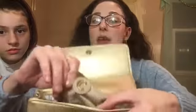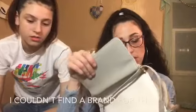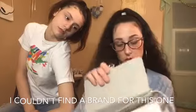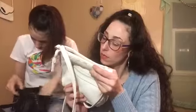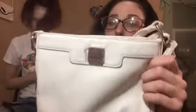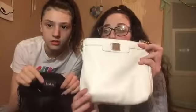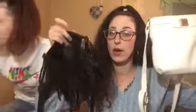Wait, doesn't Charming Charlie's have that C on everything? If you guys know, this C right here, is that Charming Charlie? If you guys know, comment down below. And this one, yeah, none of these have names on them. This says Lulu. This says Lulu too. Lulu Guinness. That's who this one's by. Lulu Guinness. This one is too. So both of these are from Lulu Guinness. I've never heard of it, but obviously they make pretty cute bags.